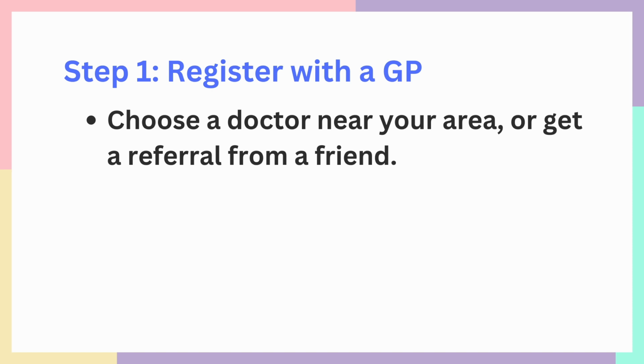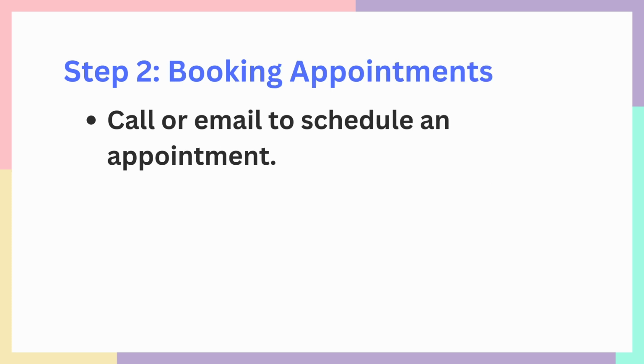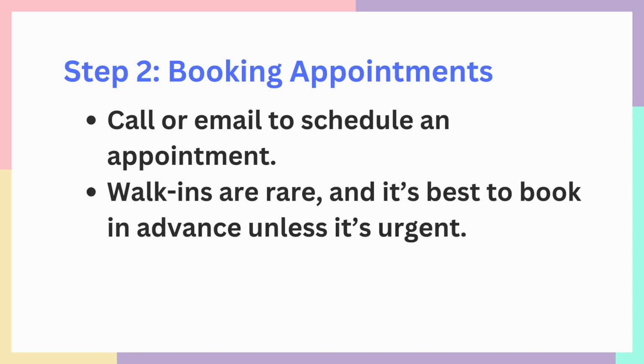Step 1. Register with a GP. Choose a doctor near your area or get a referral from a friend. Some GPs may have a waiting list or may not accept new patients, so inquire beforehand. Step 2. Booking appointments. Call or email to schedule an appointment. Walk-ins are rare and it's best to book in advance unless it's urgent.